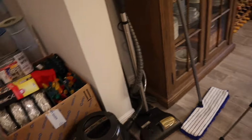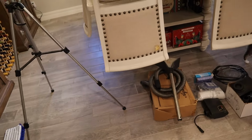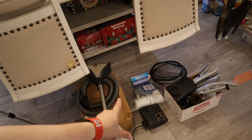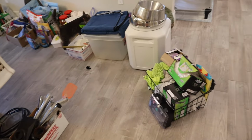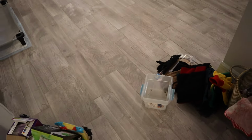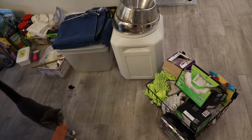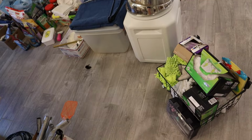And then we've got vacuum, mop, broom. This is all Rainbow vacuum stuff, plus some more robot vacuum filter things. These are the gloves and winter hats and stuff. Maybe we can make them fit in that box, I don't know. And then cleaning supplies, a random toolbox, which I think ought to go in the garage with all the other tools.